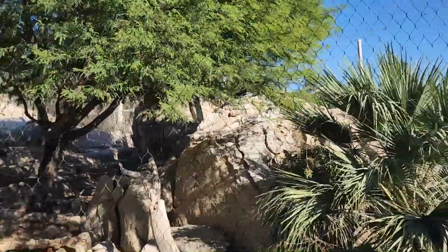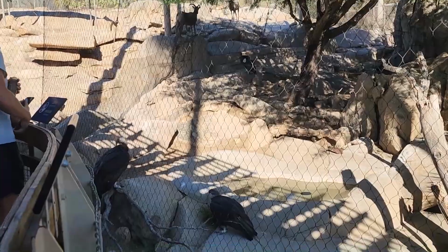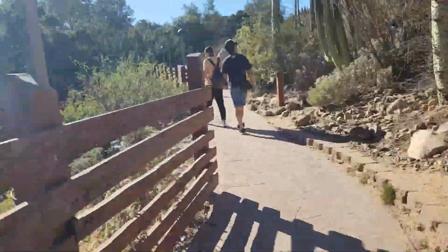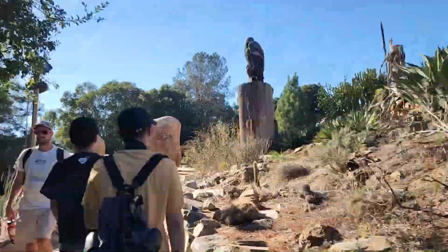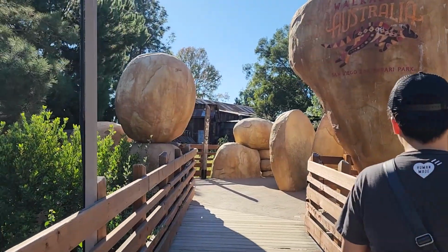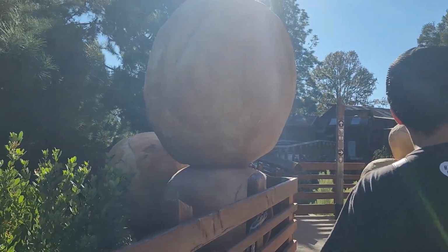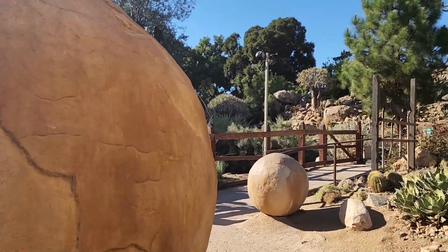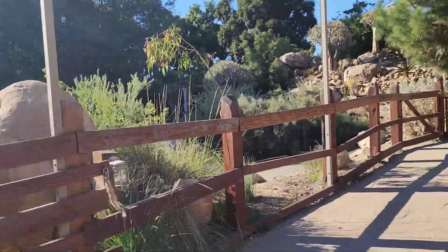Alright. Next up, the turn for the trails. So you keep going straight, and you're going into Australia. But we're going to turn this way, and there's some trails up here. No animals, just trails. Right, Kenny?